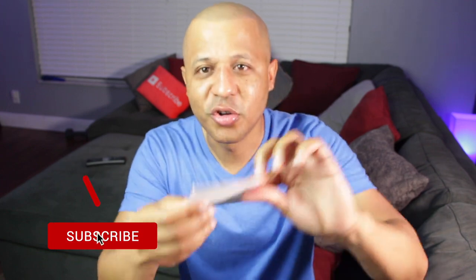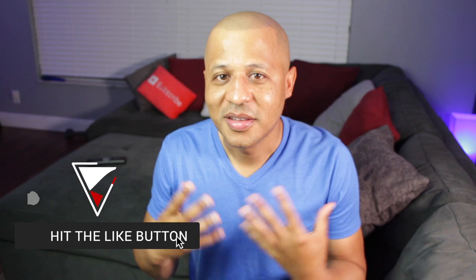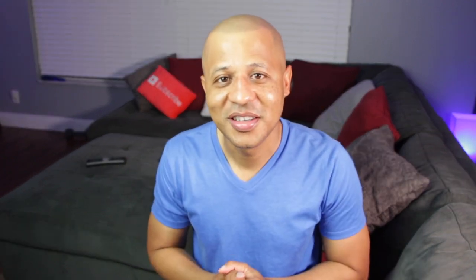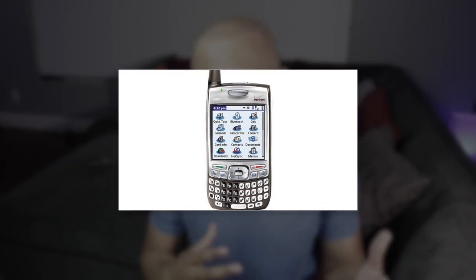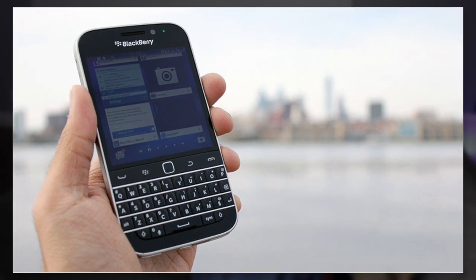My thought on this card: beautiful card, no numbers anywhere, nothing on it. This card reminds me so much of 2007 when the original iPhone came out. We all had a phone. I was using the Palm Treo, the BlackBerry. Everybody was into BlackBerries. And boom, the iPhone came out.